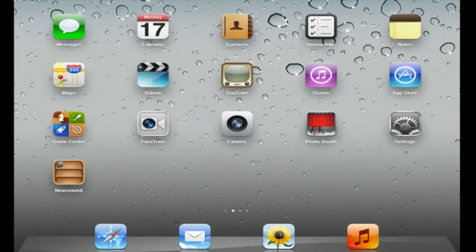And you can also find that on the iPhone as well. And I'm not 100% sure, they might include the iPod Touch. I'm not really sure. I'm going to have to check that out to find out for sure. And stand by for some more iPad apps.